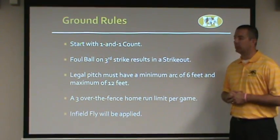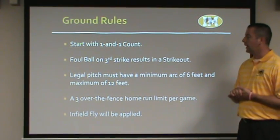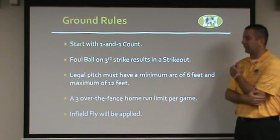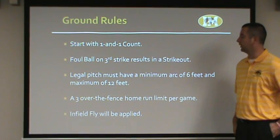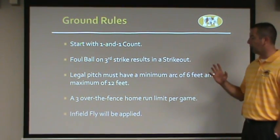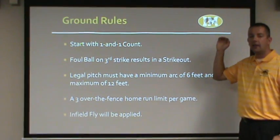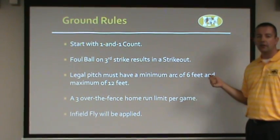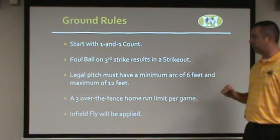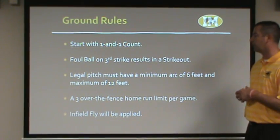Some of our ground rules for intramural softball co-rec is we start with a 1-1 count. And then if you do foul off your 3rd strike, that does result in a strikeout. The legal pitch for slow pitch softball must have a maximum arc of 12 feet and a minimum arc of 6 feet. So when you pitch that in there, the umpire will judge how high the maximum arc is. It must be between that 6 and 12 ratio.